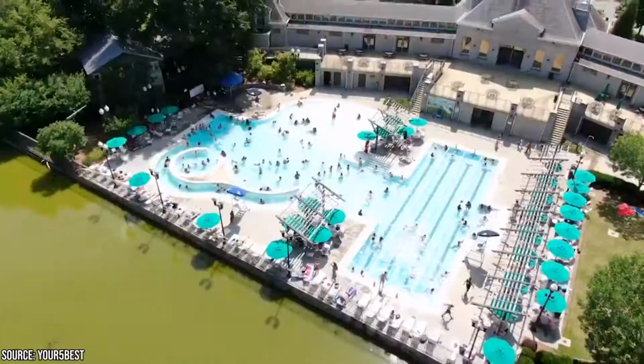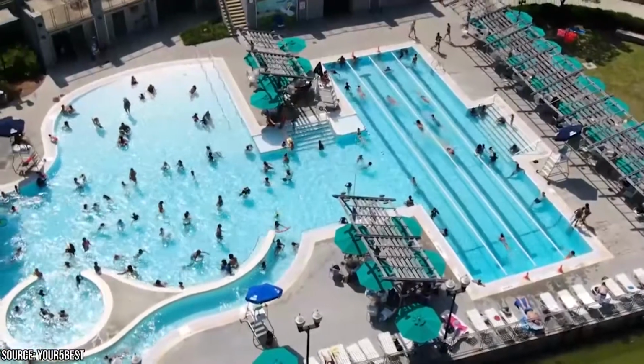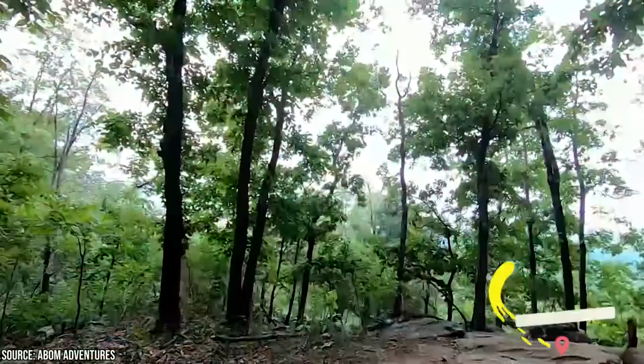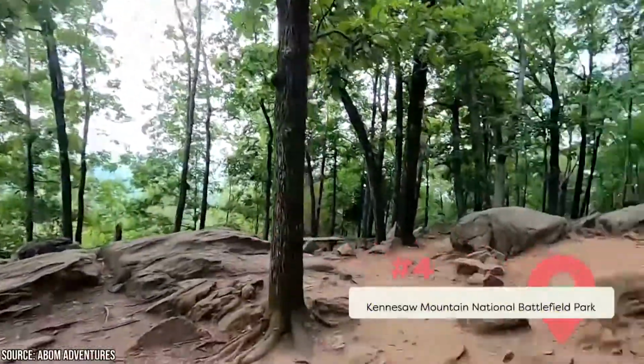If you're a solo traveler, you might make some new friends while embarking on a walking tour. If you're traveling with young children, it's a great way to teach them about American history. Number 4. Visit the Kennesaw Mountain National Battlefield Park.